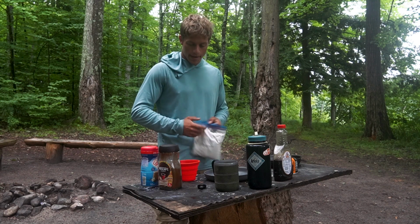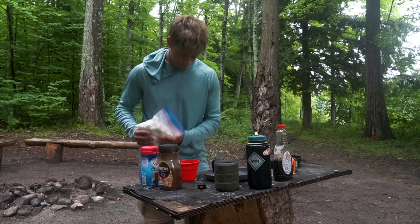First time doing pancakes in the backcountry. I'm thinking it's gonna be a mess.